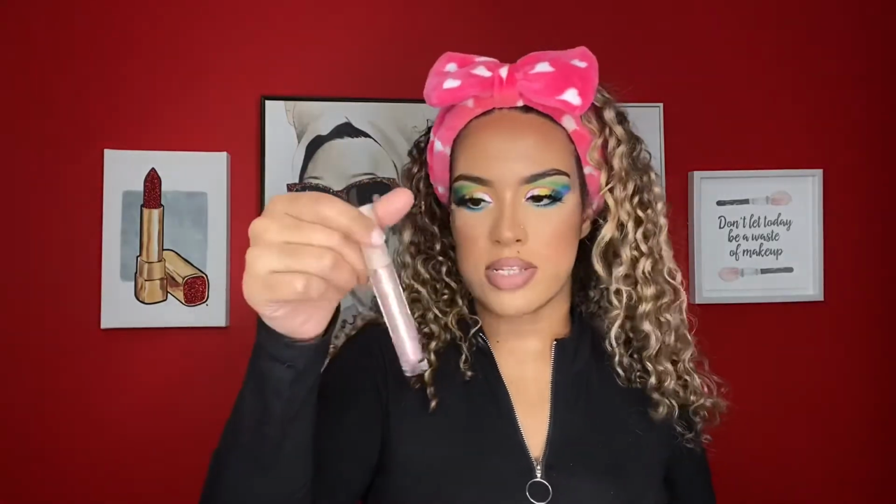So this is actually kind of nice. It looks a lot lighter on camera than it does in person. So I'm gonna be using the gloss that comes in the set. This is Summer Vibes, even though it's fall.